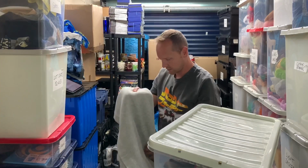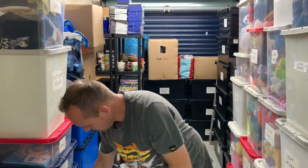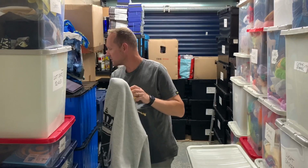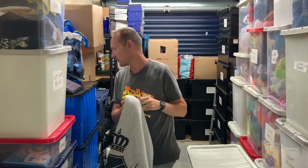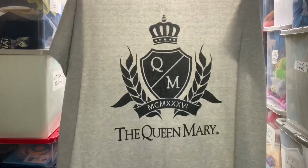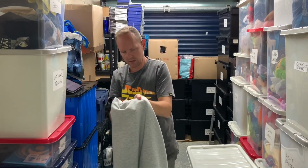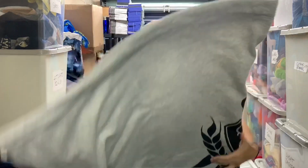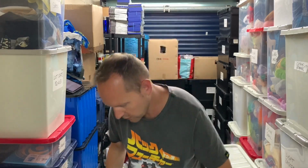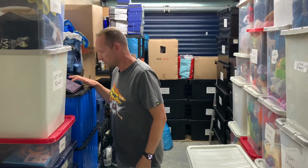Now, this is an interesting one. I'll show you once I've shoved this stuff away again. I don't think I need that box anymore. This is an interesting one. It's a Queen Mary 1936. Not made in 1936, but it's a Queen Mary fleece blanket. There it is. And that went for £25. Interesting item. It's not going to appeal to a large number of people, but just on the off chance someone is looking for something to do with the Queen Mary, they find it, you know what I mean?